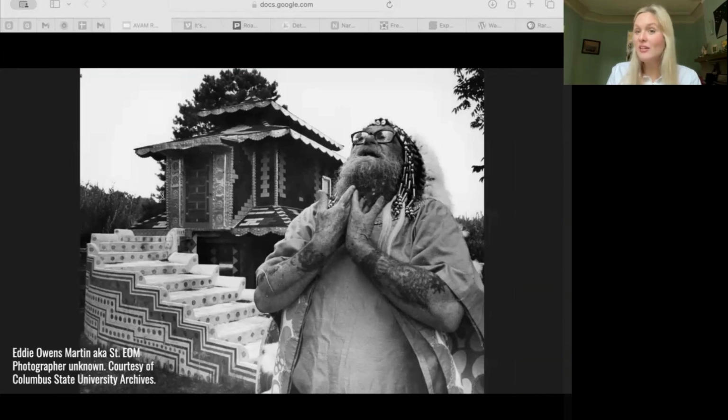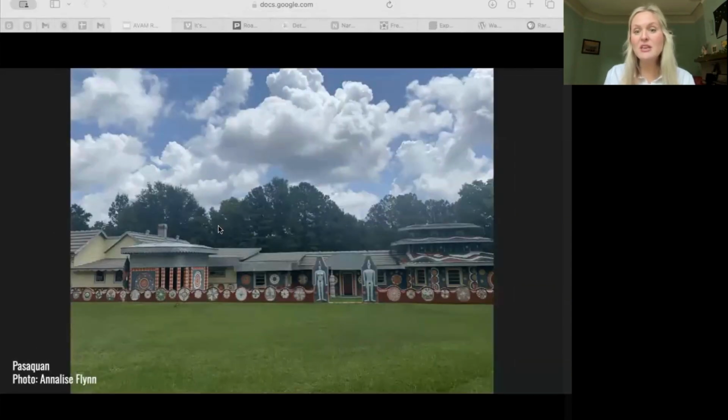Eddie left Buena Vista at the age of 14 and moved to New York and took in as much of the culture of the city as he possibly could. And eventually, when he came back to Buena Vista in his, I want to say, early 50s, after his parents had passed away, and this was his home, he transformed it into a compound of his own imagination. And this was the site of his religion of one called Pasaquoyanism.